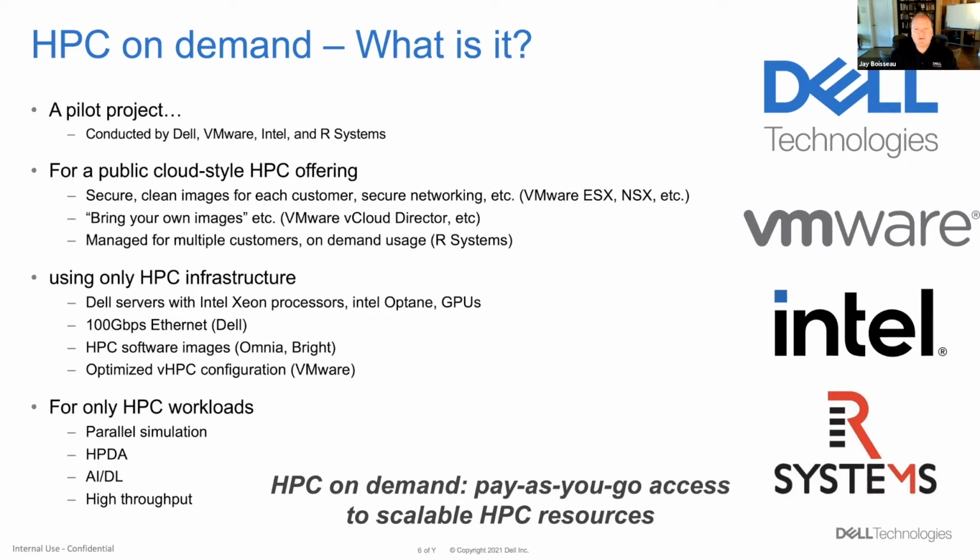So HPC on demand needs to solve those customer requests we talked about earlier. It's an on-demand cloud-style offering that can give customers secure, clean images for each customer, including multiple customers using the infrastructure, not sharing the nodes in the infrastructure, using different nodes, each with clean images, but also getting secure networking connections between the nodes that they're using.